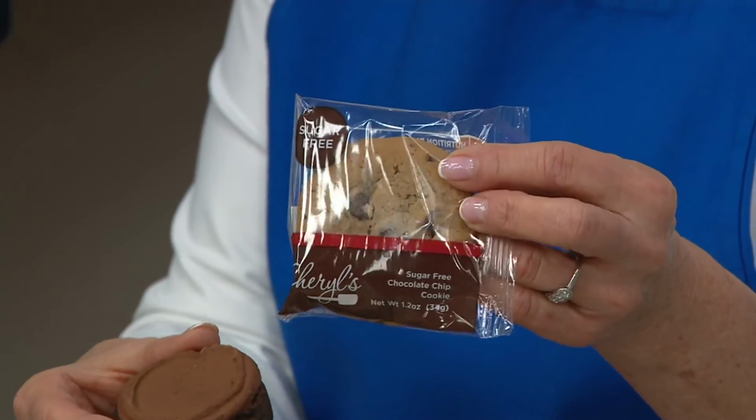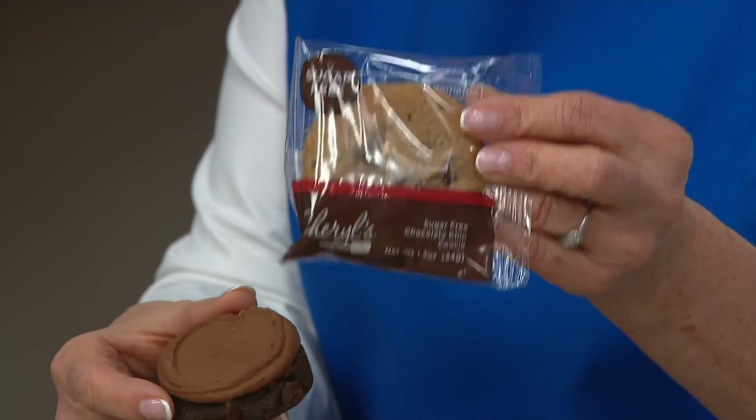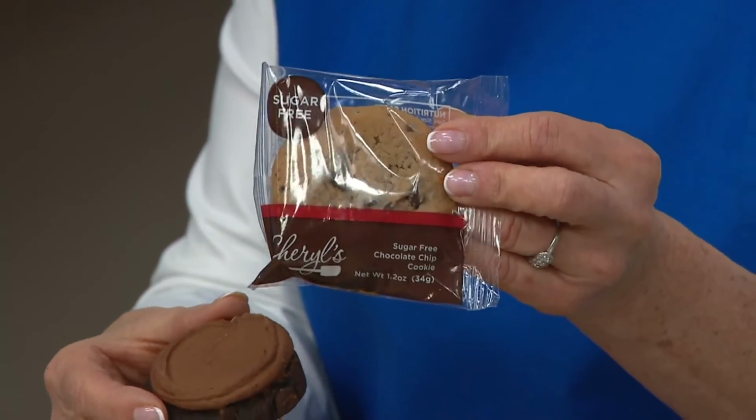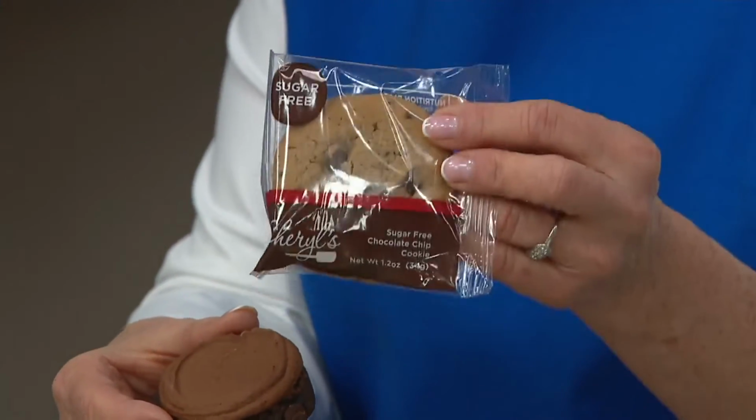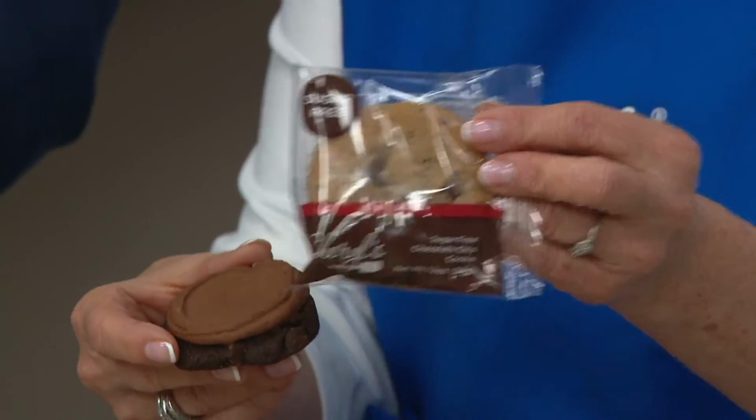Oh, I can't have any sugar. Don't worry about it. These are going to be sugar-free. Right, and if you notice on the package, it actually has sugar-free on the package. So if you have your regular cookies out and your sugar-free, you can put them all in the same basket or on the same tray, all individually wrapped. And for those sugar-free folks, there it is, sugar-free right on the wrapper.